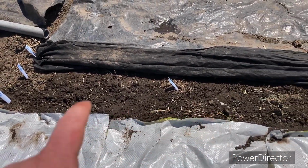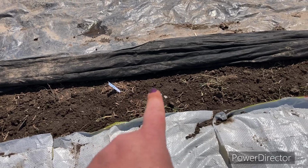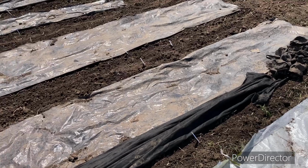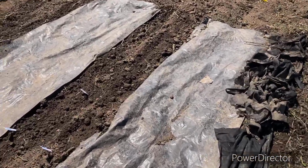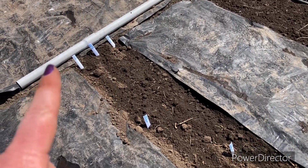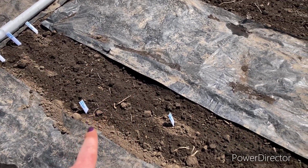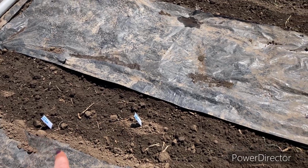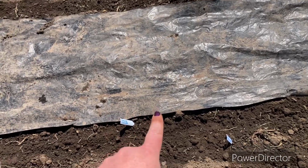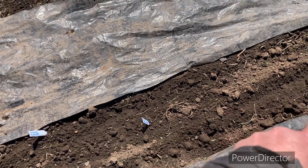This first row right here is cilantro, and then the middle row is, let's see, beets and kohlrabi, and then some more beets. And then under this black landscaping fabric, I planted a row of carrots. I'm hoping that they do all right. And then this is, let's see, I have Swiss chard, salad bowl lettuce, kale, cherry radishes, and then some iceberg lettuce, some arugula, and then here's some spinach, and then this last one is my favorite, Paris lettuce.